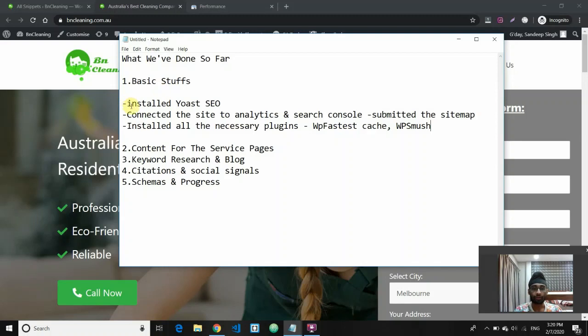So these are the 3 basic stuff that we did to get the website ready. And so far all the pages are already indexed on Google. I'll just show you that as well.